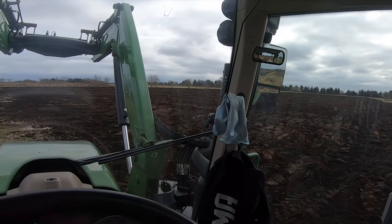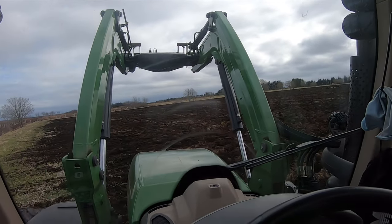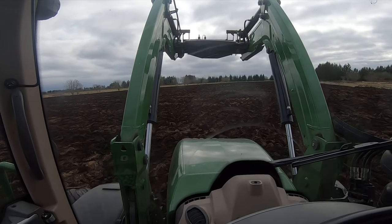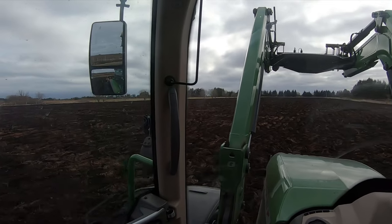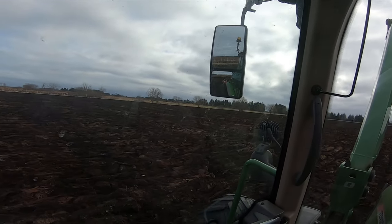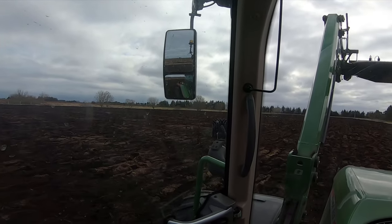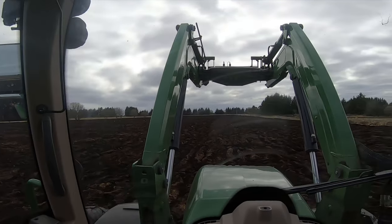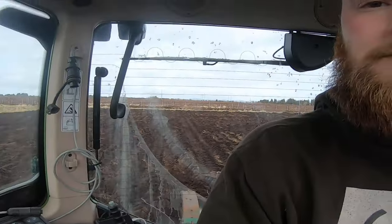Go. That's the biggest field we have across all our farms plowed. And we are doing ourselves a big favor now, because when the rain stops, if it comes, it will dry out a lot faster. So, milestone of this spring work.